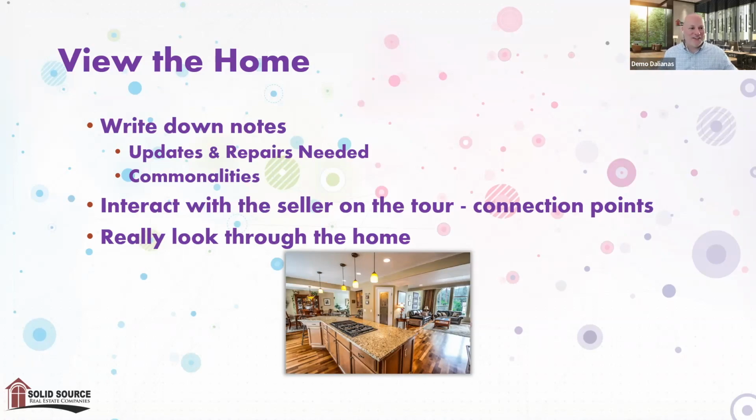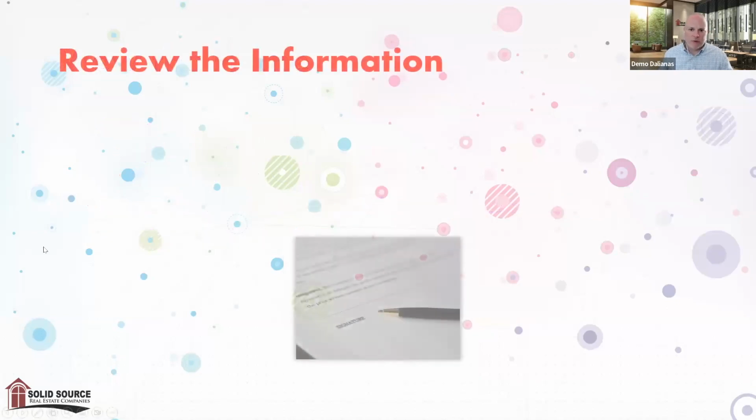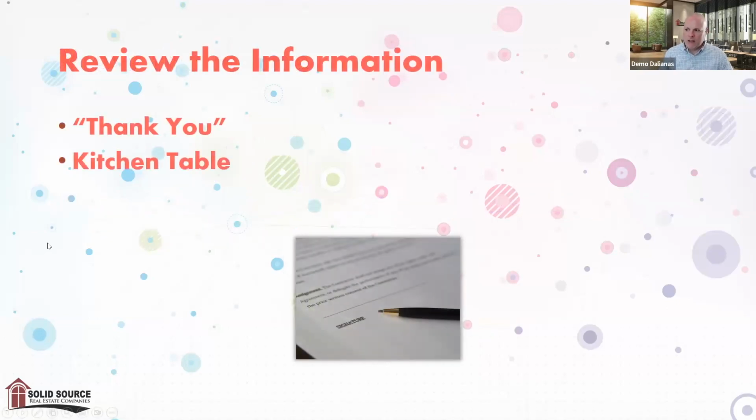And if not, it might just be fun things to talk about. But anyway, walking through that property, really seeing what they have there, opening the closet doors if it's okay with them. Hey, can I peek in here? Going through that whole property, showing them that you care and that you're going to take care of them through that whole process. After you tour the home, we're going to review the info.